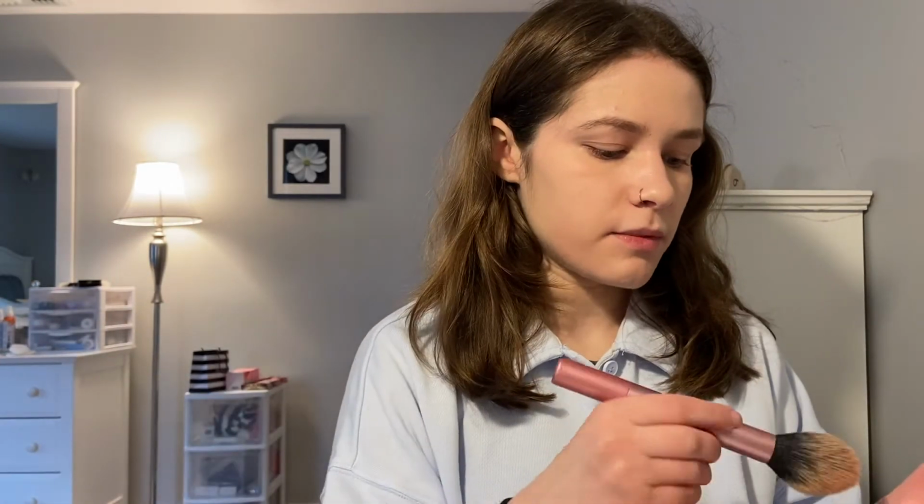Okay, so I think that's really all I want to apply with this. And now I'm just gonna move on to blush and highlight. I'm just using powder products, which is, I would say, I probably use powders 60% of the time and creams 40% of the time, maybe 70-30. But I'm just using this Patrick Ta blush just because it's a good everyday blush.